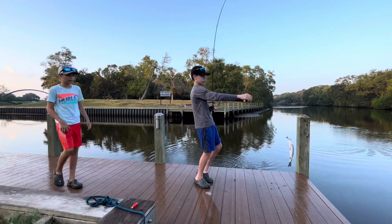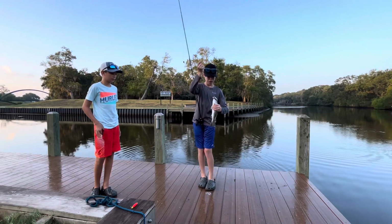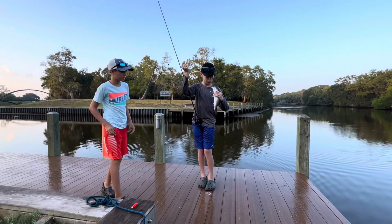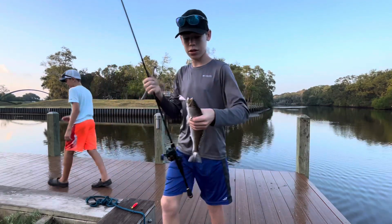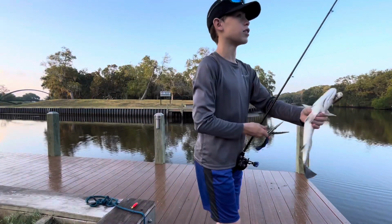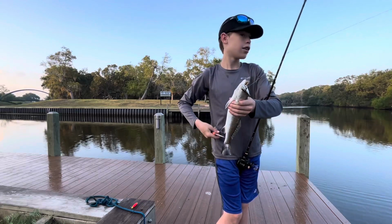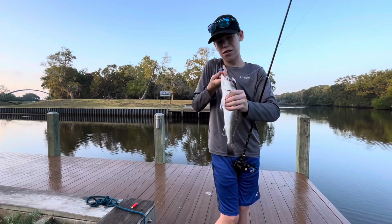Trout. That's a nice trout. Nice little trout. Alright, I'm gonna grab the pliers and I'm gonna unhook this guy. That's a nice trout. I don't catch trout, I catch flounder. I would have called it dead on if it was a flounder. Probably.